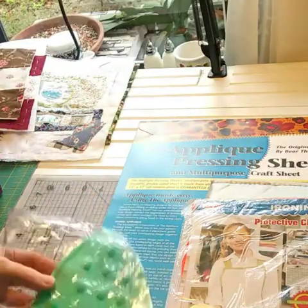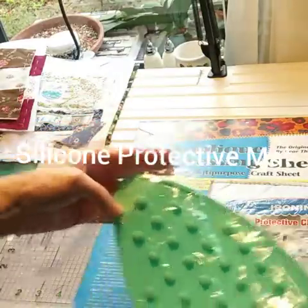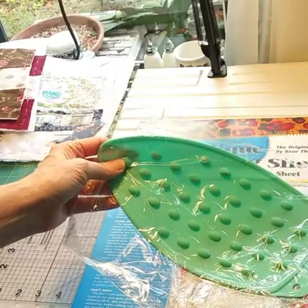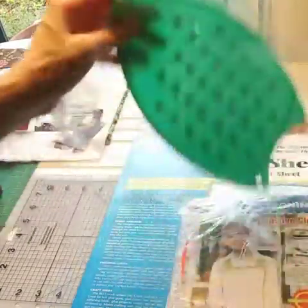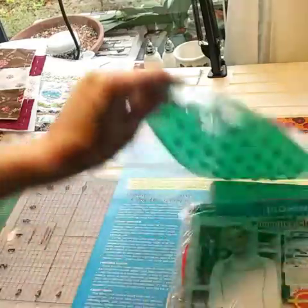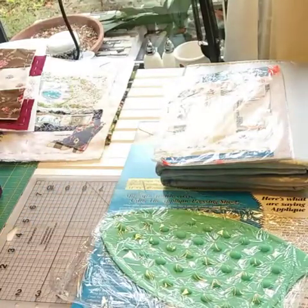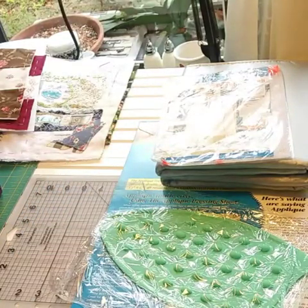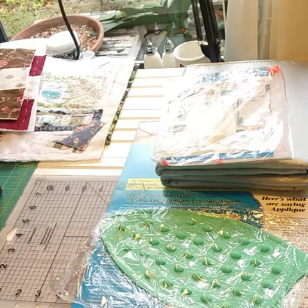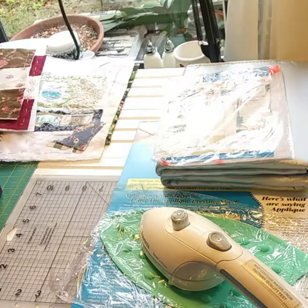Then it came with this really nice, and I was thrilled about this, silicone mat, and I have one of these for my heat gun, my glue gun. And I needed one of these because I didn't have anything like this. My husband was going to just give me a piece of tile, but I don't want a big heavy piece of tile. So now, look at that. I could just set my little iron right here on top of this.